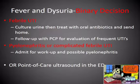Or perhaps she has pyelonephritis, or a complicated febrile UTI with a renal abnormality, at which point we probably ought to start an IV, give her IV antibiotics, admit her to the hospital, and have urology or nephrology check her out in the next 24 hours to make sure she doesn't have a renal abnormality.